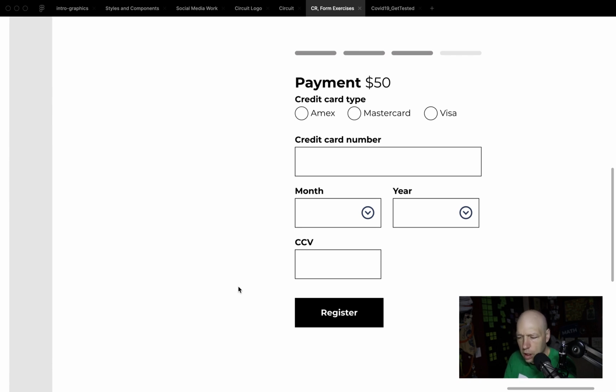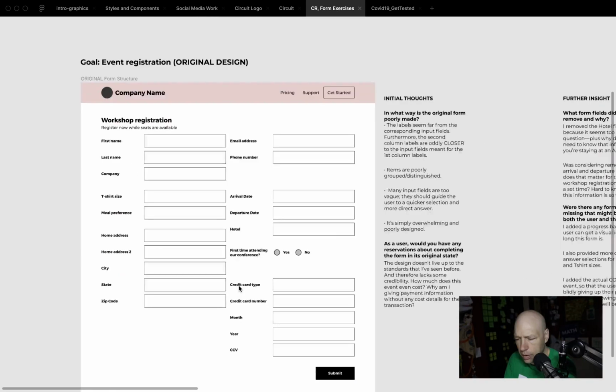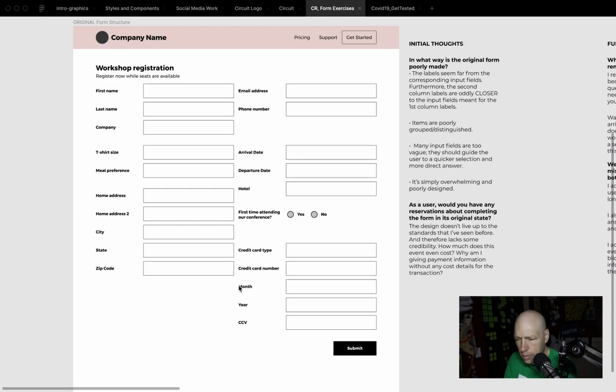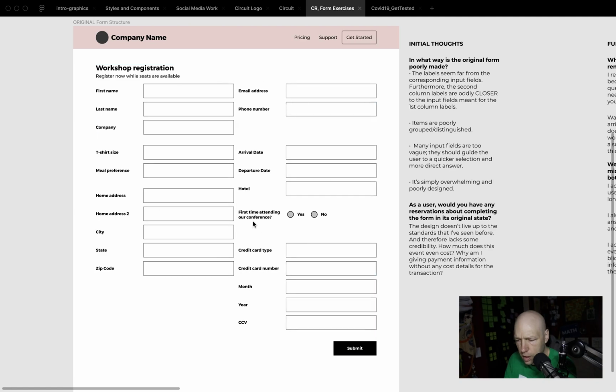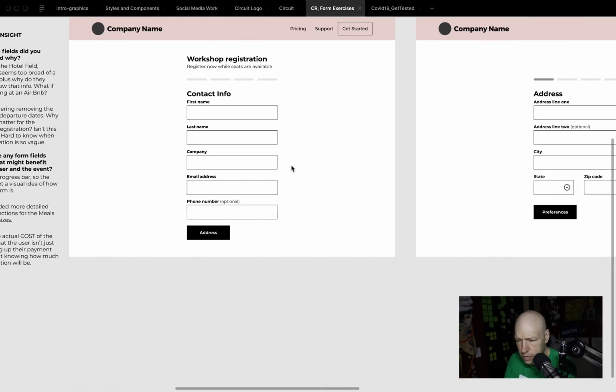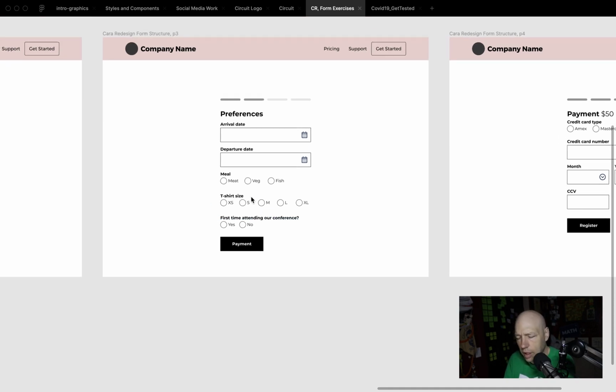Okay. I think overall this works. When we look back at the original form, you kept pretty much everything, like this arrival, departure, hotel, t-shirt size, meal preference. Like we get down here and you've got arrival date and meal and t-shirt and first time attending the conference. Preferences is kind of optional, I think.